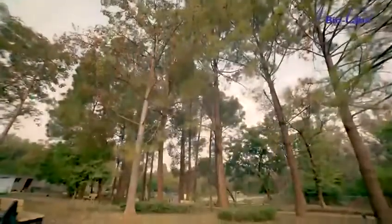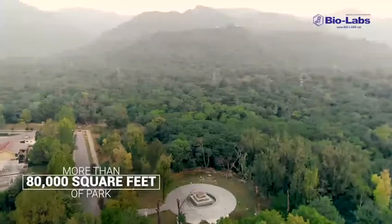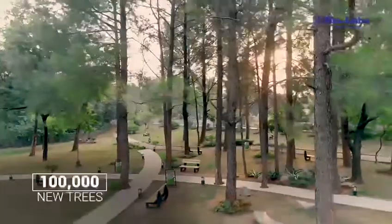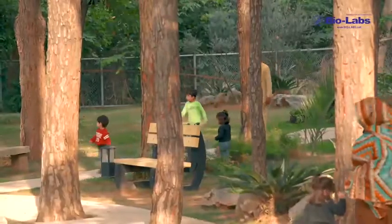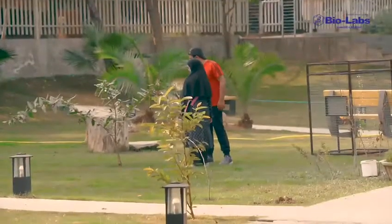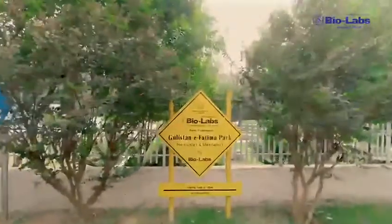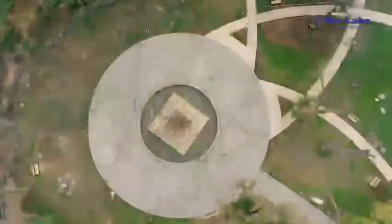Biolabs and MCI have worked on the renovation, landscaping and beautification of more than 80,000 square feet of park and fountain area. This involved planting over 100,000 new trees and flowers, while also upgrading the jogging track, kids' play area and dedicated recreation spaces. As people from all over Islamabad are aware, the real crown jewel of Gulistan-e-Fatima Park is its fountain.